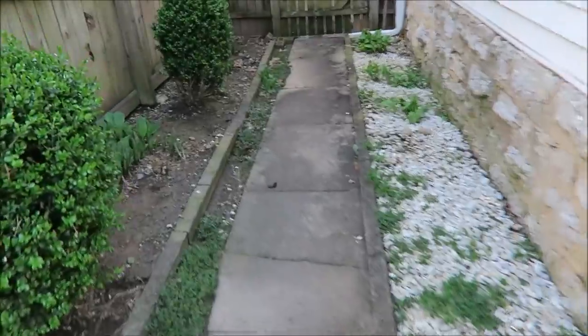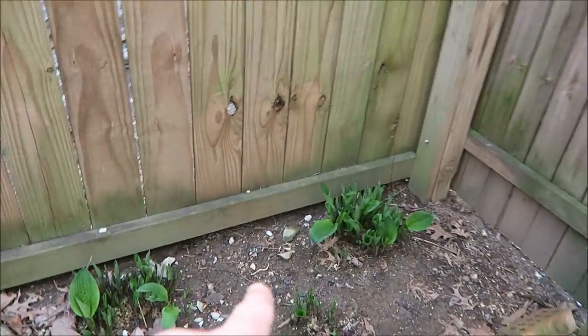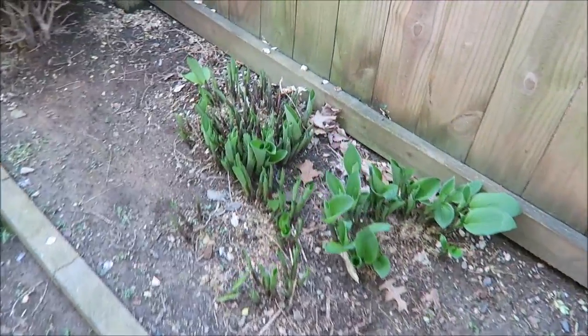Oh, and I'll show you my hostas are coming up too. Right here. A lot of them are coming out here. And then some over here. But the big ones are actually on this side. I think because it gets less sunlight over here, and so they really thrive over here.